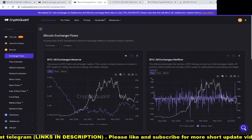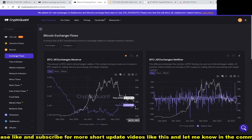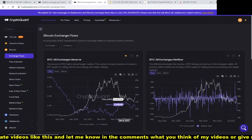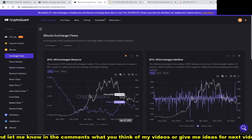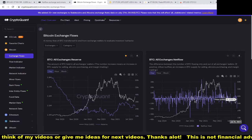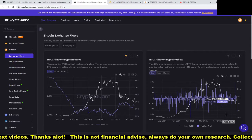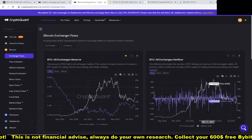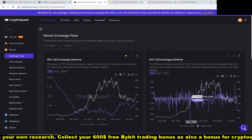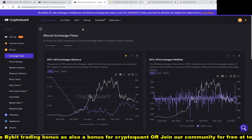So let me check this one. Here, this is the all exchanges reserve, and you can literally see that yesterday we had this drop right here. So that's pretty bullish for Bitcoin, because here you can see whenever they took Bitcoin off of exchanges, the next day the price started to pump. Also here, all exchange net flow, you can see that every time they took off of exchange, with this spike, the price started to pump. They take off of exchange and the price pumps, off, price pumps. So that's just something that I want to show you guys.